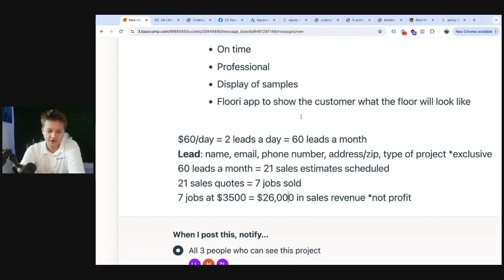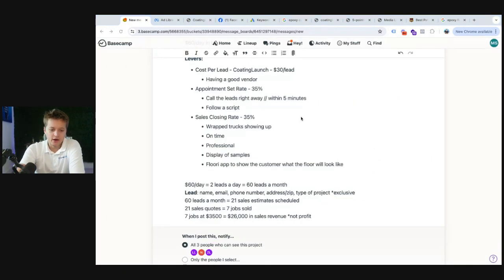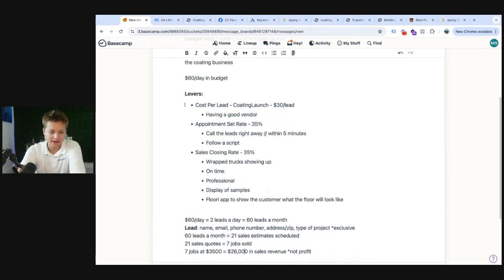Hopefully that resonates with some of you guys. And again, everybody's ROI is going to be a little bit different, but generally speaking, this is kind of what you're looking at in terms of conversion.